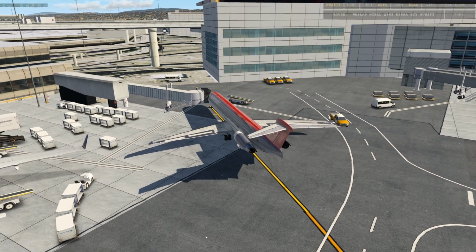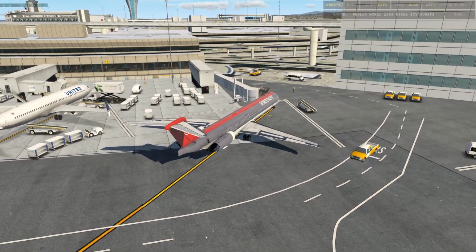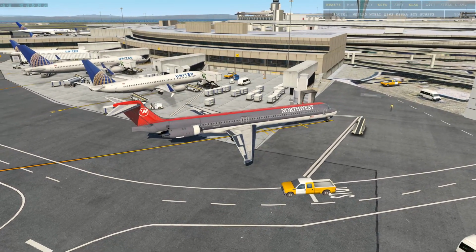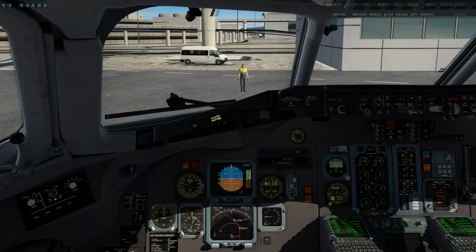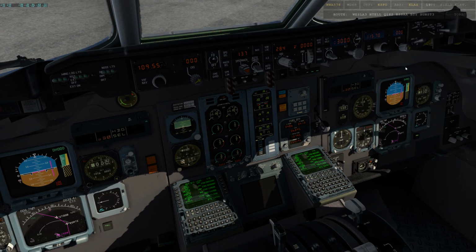Here we are in our beautiful Northwest Airlines paint. Let's go ahead and release the brakes so that we get the gate pulling off from us. Oof, ugly rows of water out there. And oops, wrong button. Turn our anti-collision on. Oh, I skipped an item. What? Really? Okay. Yeah, it was there. All right. There we go. Good. Shift G. And we're going to do a push back to the left.